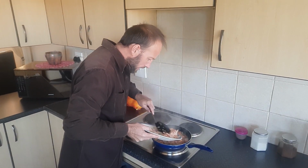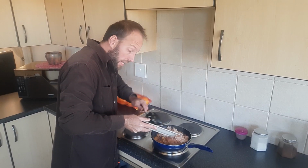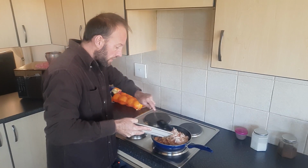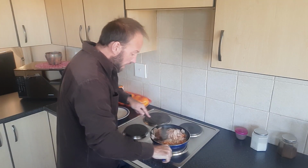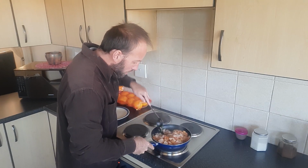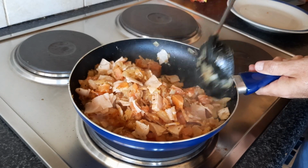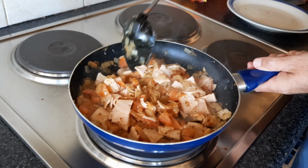So let's add them in and get this to the next level. We're taking this meal to another level with every step, and it's just going to get yummier and yummier as we go. So our tomato and onion has fried up nicely with the spices and all of that, so we've got a good base, we've got some good flavor going on here, and these rashers are just going to give it that boost of flavor that we need in it.